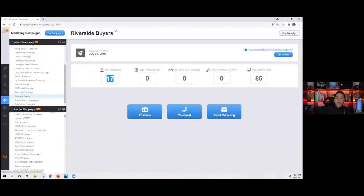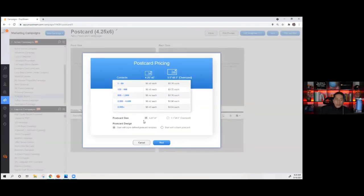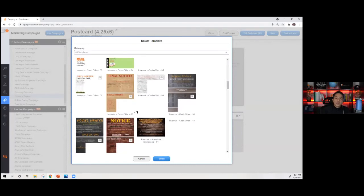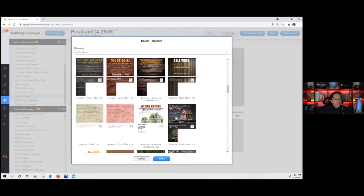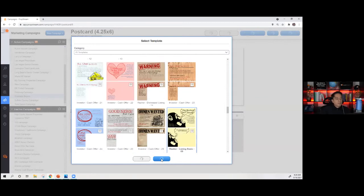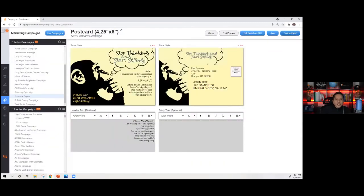After you create the website, feel free to send postcards. We have templates, so you don't have to worry about creating or designing or finding one online. Just choose one of ours. Once you have the one that you like, select it, and then just hit print and mail. We'll send it out for you, okay?